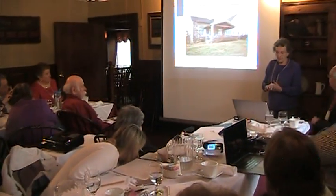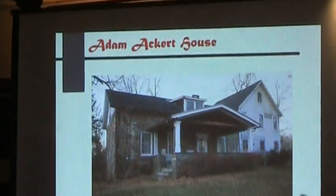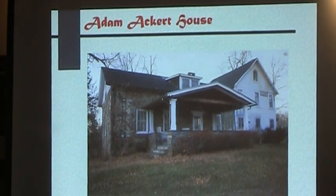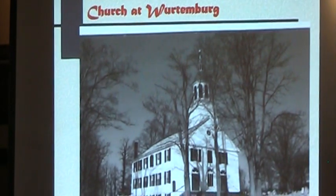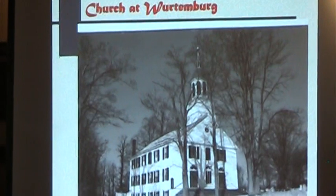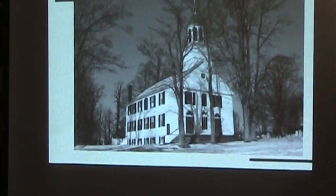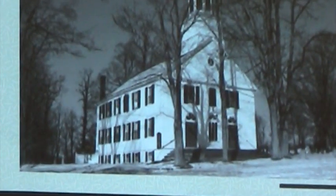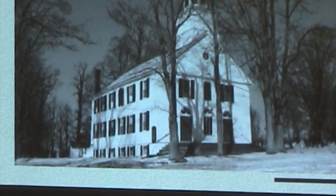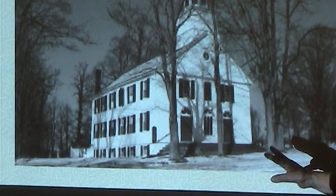But that's true eventually. This is the Ackert house that is on Fox Hollow Road, and was still within the Morgan Lewis land. The Württemberg Church is a lovely church that originally was closer to the river and where Peter Fraley lived, and then as the people were mostly to the east of that, they built their church over here, which is currently off of 9B.